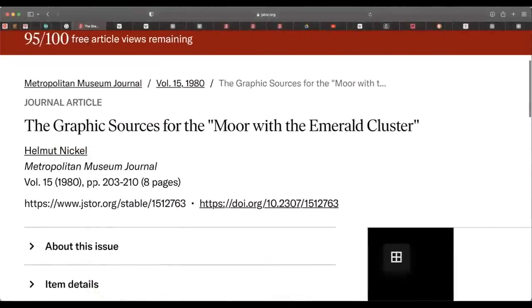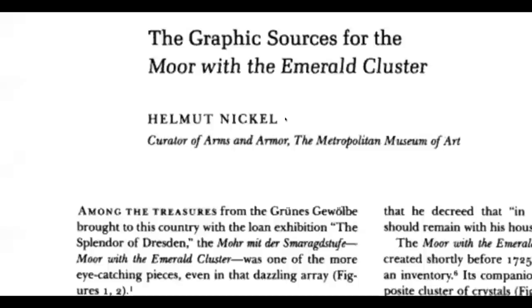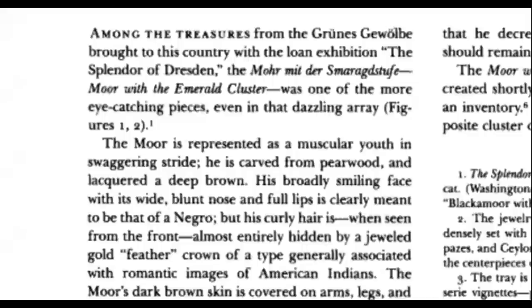So we're going to go into the Metropolitan Museum Journal, volume 15 from 1980, pages 203 to 210. The journal article is called The Graphic Sources for the Moor with the Emerald Cluster. This was written by Helmut Nickel, the curator of arms and armor at the Metropolitan Museum of Art. And it says here, among the treasures from the Grünes Gewölbe, all right, that's what it's really called, brought to this country with the loan exhibition, The Splendor of Dresden, the Moor with the Emerald Cluster was one of the more eye-catching pieces, even in that dazzling array.